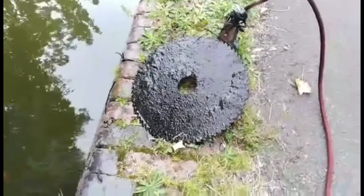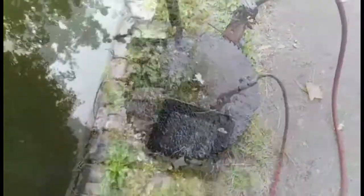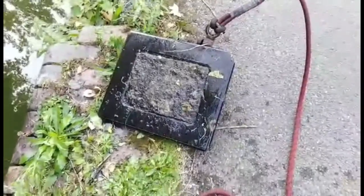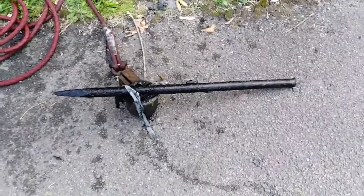Next find. Can I for a cutting disc? Wow. Next find. A safe door. The door's here. The rest of the safe's got to be in there. Next find, a mooring pin.